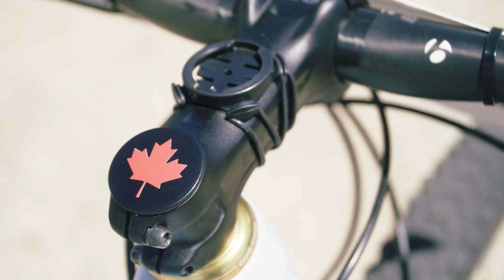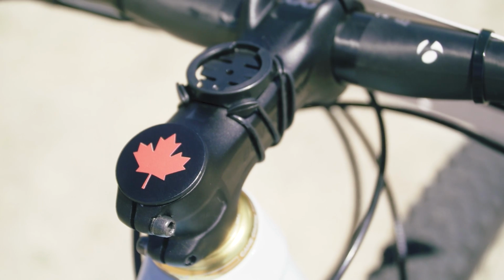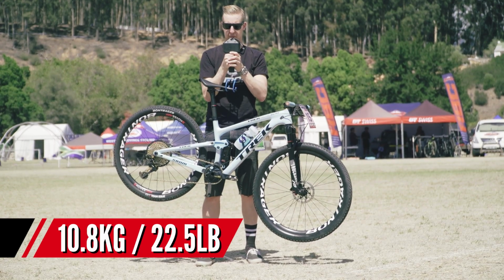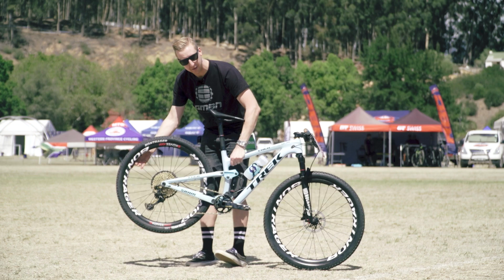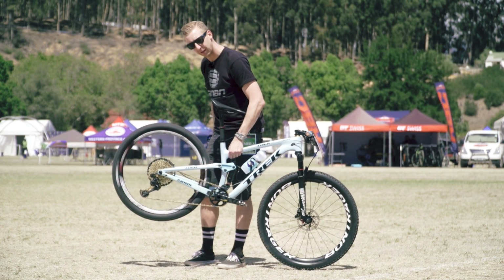Top cap, there's a nice little Canadian maple leaf on there just to remind her where home is and just to inspire her when she's out racing. If you want to know how much it weighs, roughly 10.8 kilos, and that's 22 pounds 5 ounces, give or take. And if you want to know what the noise sounds like in this nice rear hub, here we go. Again, pretty stealthy, not one of the louder ones.